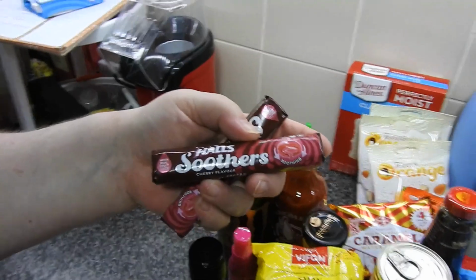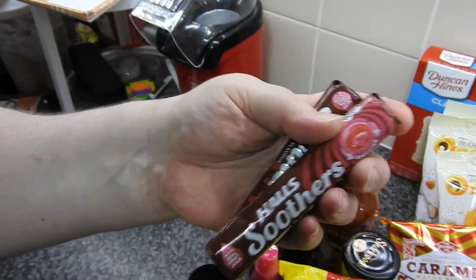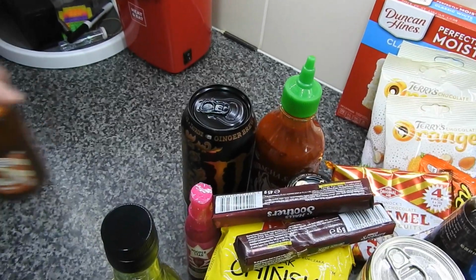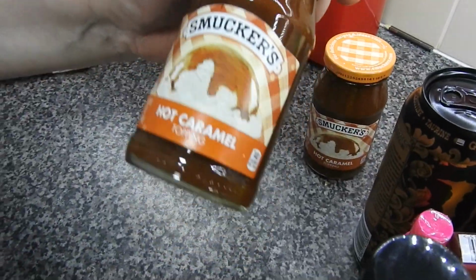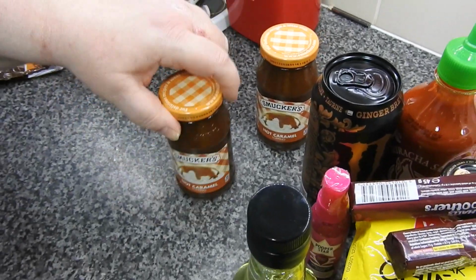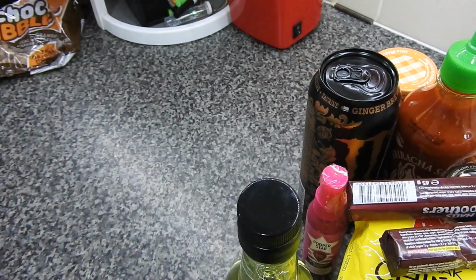Scissors! Just because the kids are constantly moaning, and I think it's just so they can eat them. These are not cheap. Again, they go in my ice cream, so I'll hide them at the back.